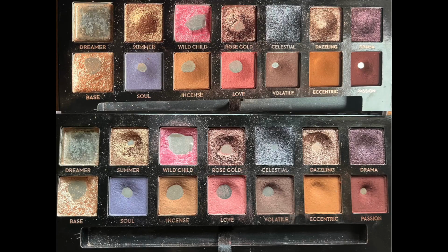I will throw on screen a photo of what my palette looked like last update and what it's looking like now. As you can see, I finally hit pan on Summer. I hit pan on Celestial. It's hard to see in the photo, but I'll show you later that I did hit side pan on Base. The only thing that I have not panned that I'm trying to would be Eccentric. I really didn't think that was going to happen this month. I was just hoping to get closer, and I feel like that happened. Overall, I'm not mad about the way this has gone. My usages are definitely down, but I think I have more even usage because I did manage to use a couple of shades this update that I hadn't used yet, so I'm happy about that.